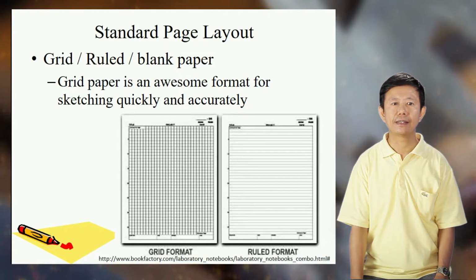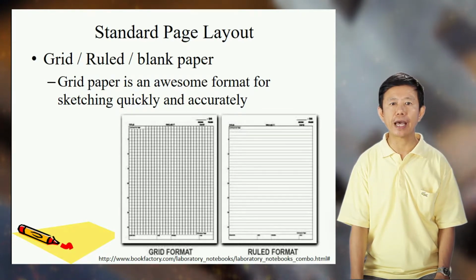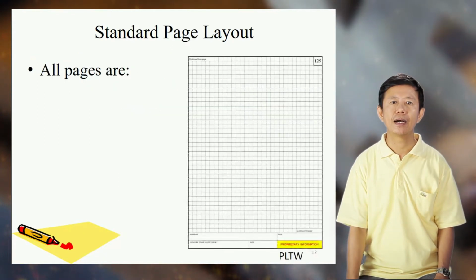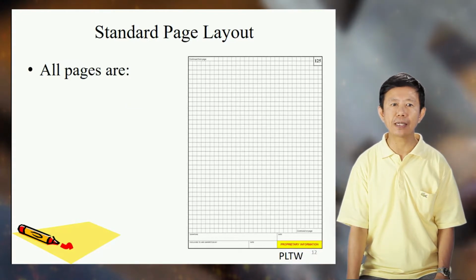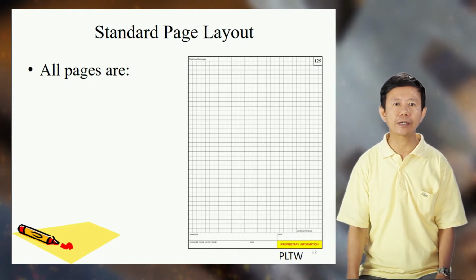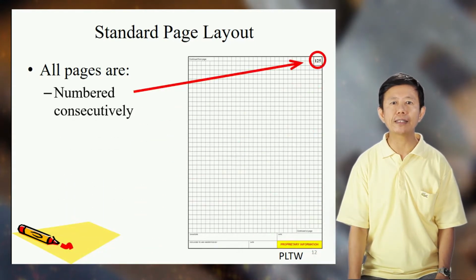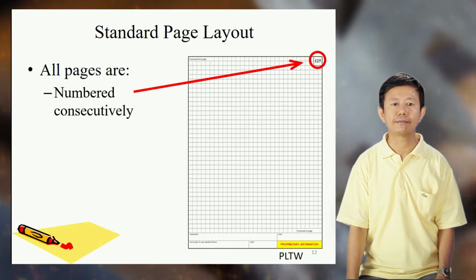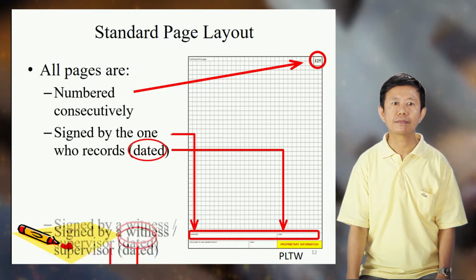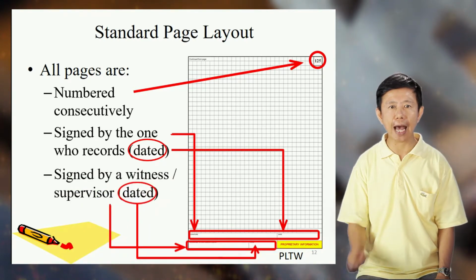More often than not, grid paper is a primary choice for mechanical engineers, since it is an awesome format for sketching quickly and accurately, and is a great format for everyday writing. Now, please note that all pages are numbered consecutively in the outside upper corner. The example shown here is the right page, so it's numbered in the right upper corner. Also note that there are entries for the one who keeps the notebook and a witness or the supervisor to sign and date.